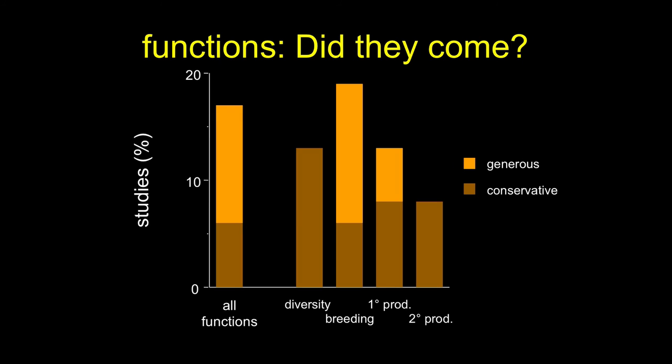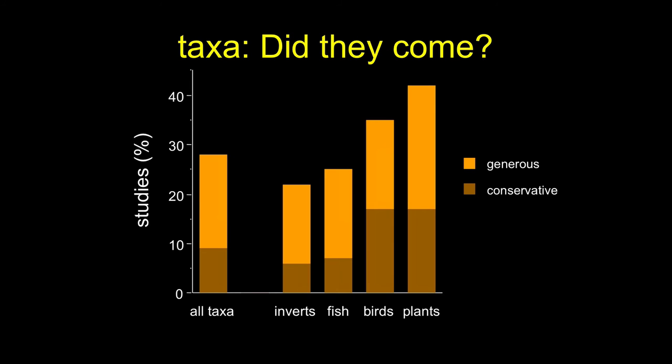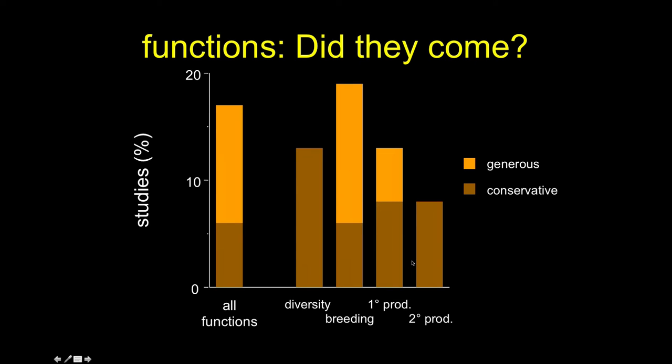Oh, so notice my scale bar changed. This goes from 0 to about 50%. This goes from 0 to 20%. So functioning happens less than taxa. So just because we built it, the function came even less than the species came. Everybody with me there?